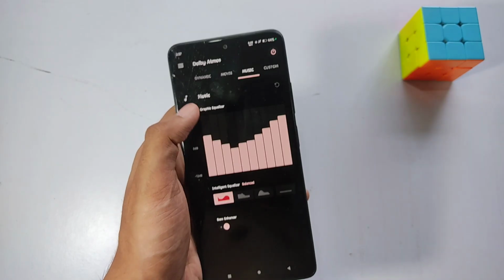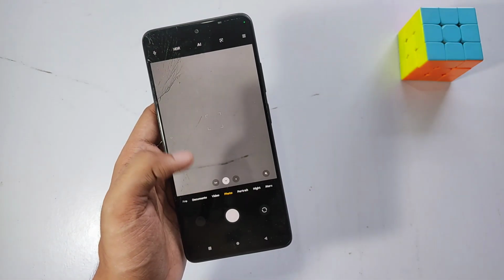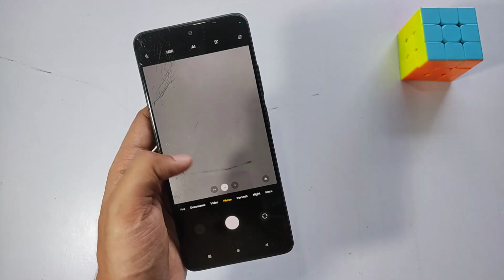You also get Dolby Atmos and MIUI camera pre-installed in it, and I definitely use the Dolby Atmos for experiencing amazing sound quality. So the launcher, right?